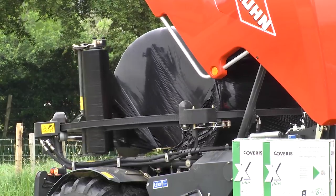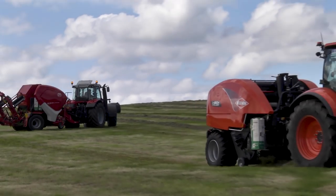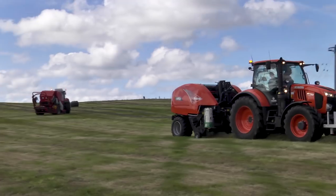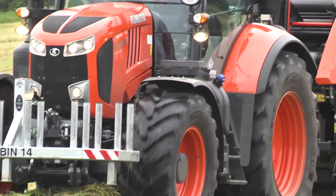In fairness too, I'm sticking up for Kubota here. It's 110, whereas theirs, I think the Kubota was only 80 litres. She was an 80 litre as far as I remember, because I remember the Kuhn guys came out and they did a little bit of magic work with it. Yeah, you have to calibrate the baler to whatever tractor.